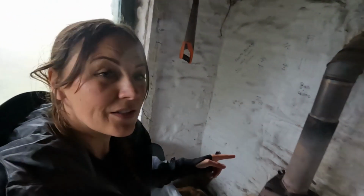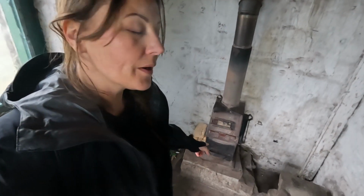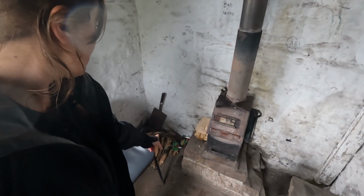Oh my god, I'm here. I'm in it. It's so tiny. It's such a cute little thing. It's got a little wood burner and there's even a little bit of wood. So if I get really cold, then I can get that going. There's some candles which I can light a bit later.